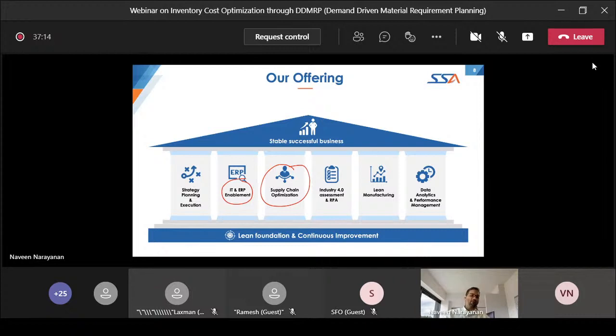But we are also very deeply involved in strategy planning and execution. We are working with a number of conglomerates, a number of divisions within those conglomerates, and helping them to drive a unified vision in terms of strategy planning, goal deployment, and identifying and facilitating the implementation of strategic initiatives. We have also lately gotten quite involved in RPA, Industry 4.0 space of knowledge creation and capability creation. Lean manufacturing, data and performance analytics are some of the other areas where we are very passionate.